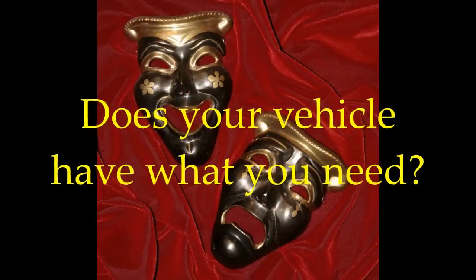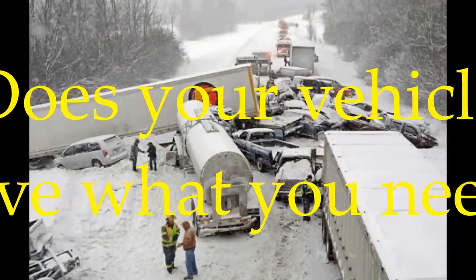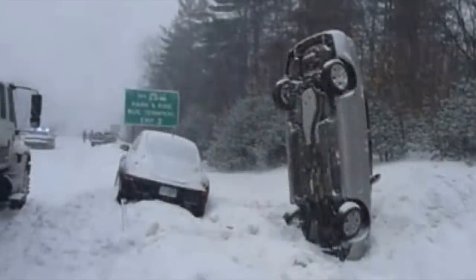Winter is here, and that means slippery roads, and that means unsafe driving conditions because of snow and ice and slush and sloppy driving habits of other motorists. So you don't have to be a prepper to just be smart about what you have with you in your car to be prepared for possible emergencies in winter driving conditions.